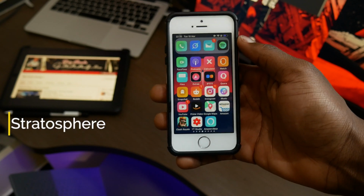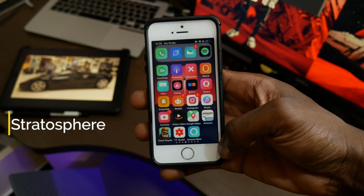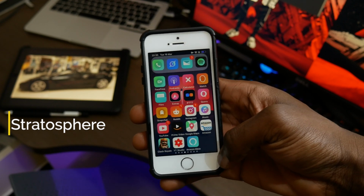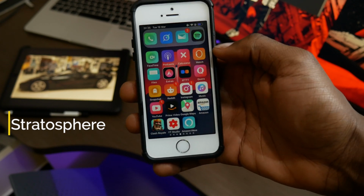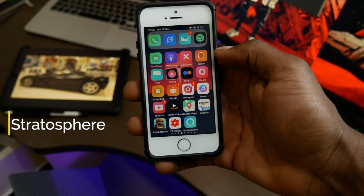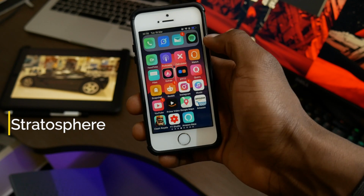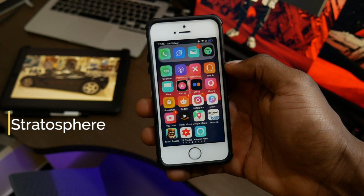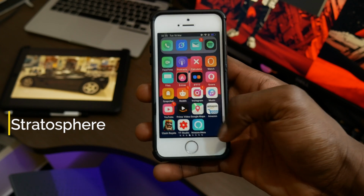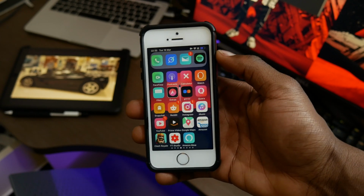And the next one is called Stratosphere, and it's the reason why my dock is up here rather than the regular location down here. And yeah, it's pretty cool. It makes it look slightly different to what you're usually used to, and with a small phone I can see this being not too bad, because I can easily reach the top of the phone, but with a bigger phone you probably want your essentials down there, so you don't have to stretch all the way up to reach your essential apps.